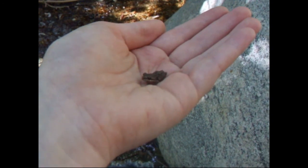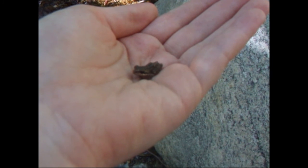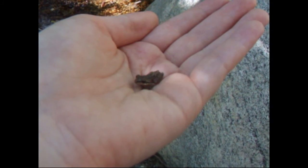This one looks a little bit skinny. Might not be eating as much as he wants, or it's possible that he's got some kind of little parasite, because they're in the wild and that's what happens. I could have stayed here and admired this guy for hours, but he had other plans.